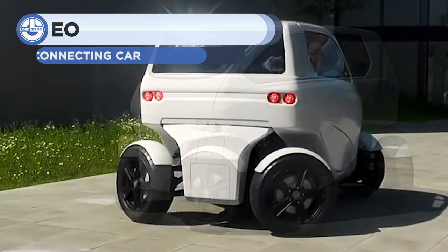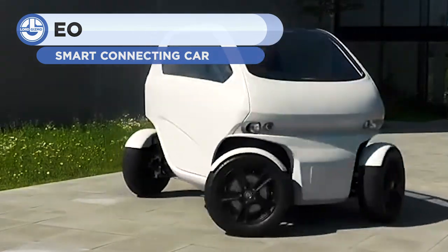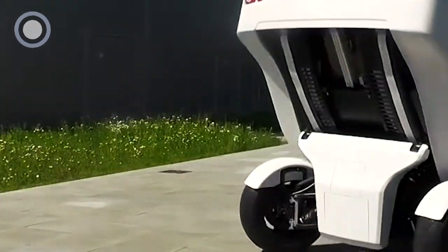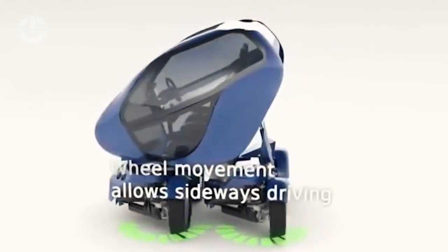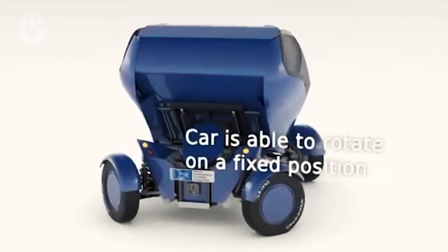Let's say you don't have a garage space, or you want to buy a car that can be moved around the city in a hurry. Here is the EO Smart Connecting Car. This beauty is full of amazing features. You can run it at speeds of up to 40 miles per hour. EO has only two seats.